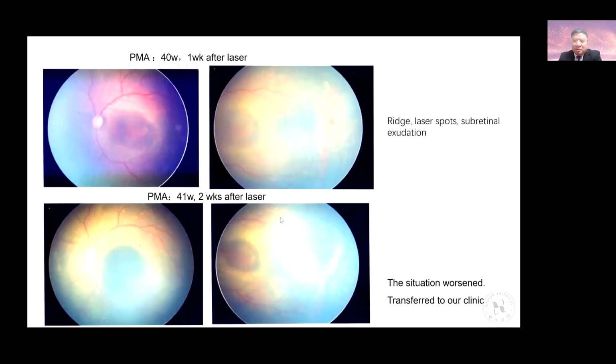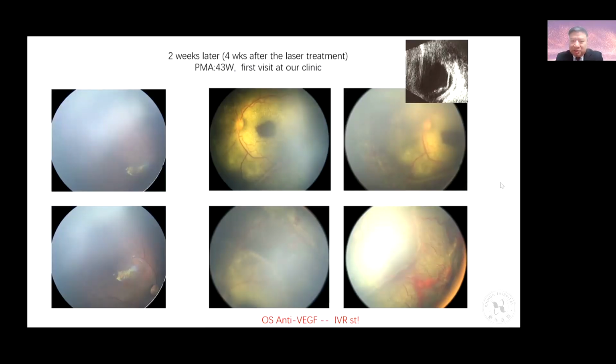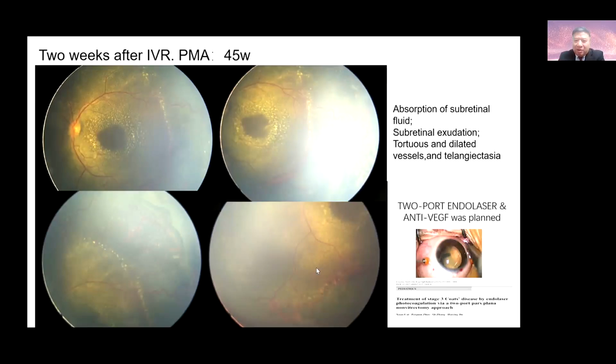1 week after the laser treatment, we observed a ridge, laser spots, and subretinal exudation. The situation worsened 2 weeks after the laser treatment, and he was transferred to our clinic. During his first visit to our clinic, the right eye was indeed normal. However, the left eye showed severe bullous exudative retinal detachment with tortuous and dilated vessels. Due to the exudative retinal detachment and abnormal vessels, we performed intravitreal Lucentis treatment first. 2 weeks after the injection, the subretinal fluid regressed, and the dilated vessels and telangiectasia indicated Coats disease.